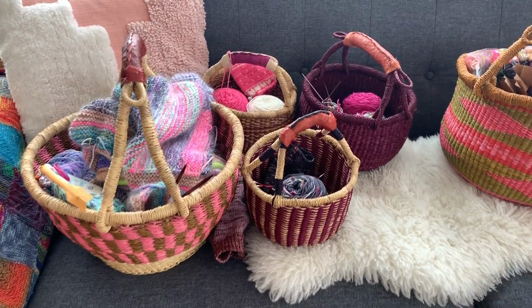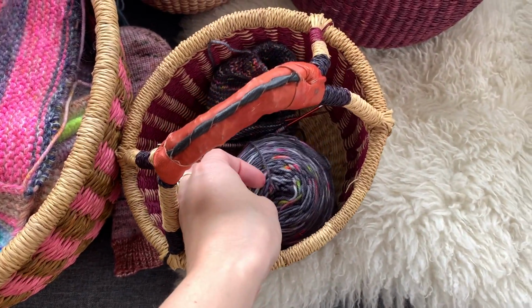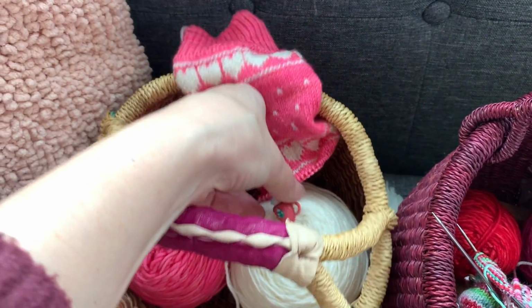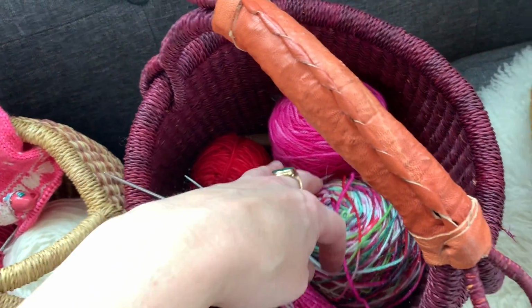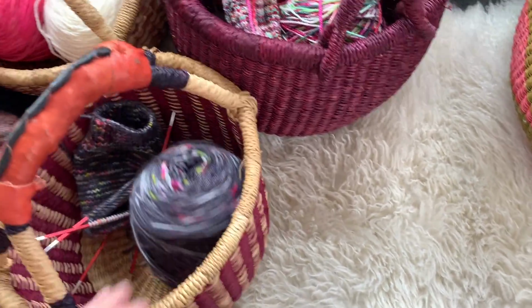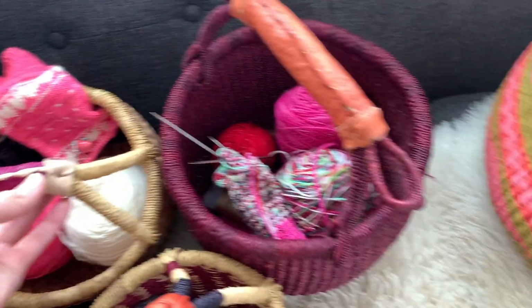All of these baskets with all of the projects that I have to share with you guys today. So many fun ones, pretty different colors, progress keepers. You can tell I'm really into cranberries, and of course, as always, naturals and pinks by looking at my baskets.